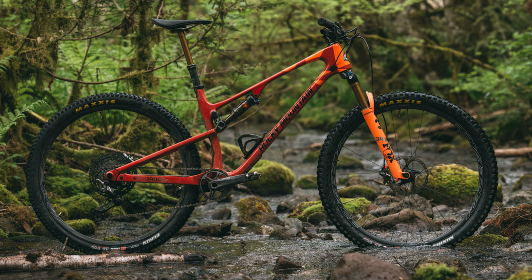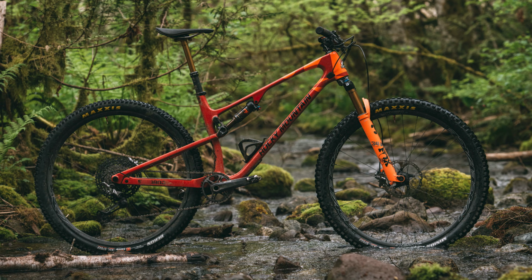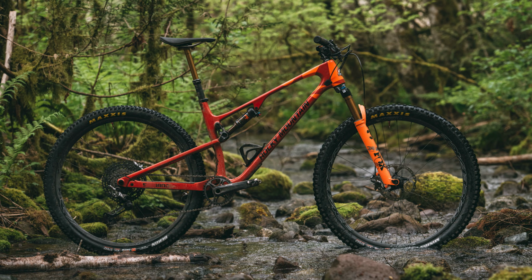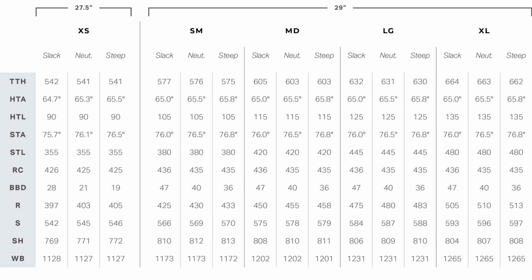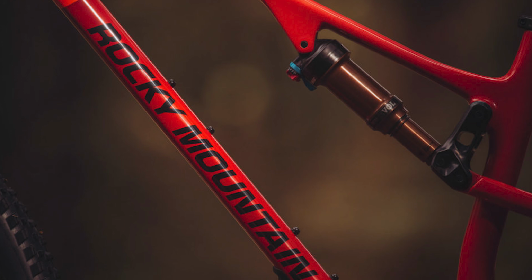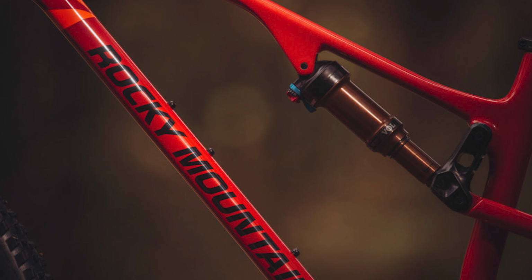Rocky Mountain joins the trend of downcountry rigs, redesigning the Element around a 130 millimeter fork and 120 millimeters of rear travel. And like most full suspension geometry trends right now, the head tube is slacker and that seat tube is steeper. The massive frame space will not only help fit a nice custom frame bag, but it also has the ability to fit 2 water bottles within the frame.